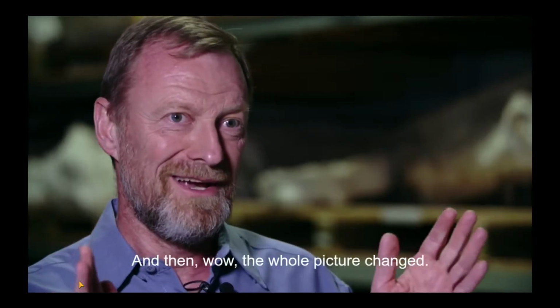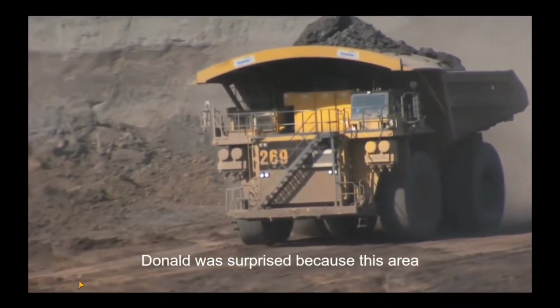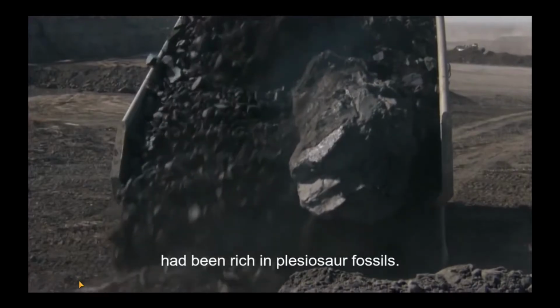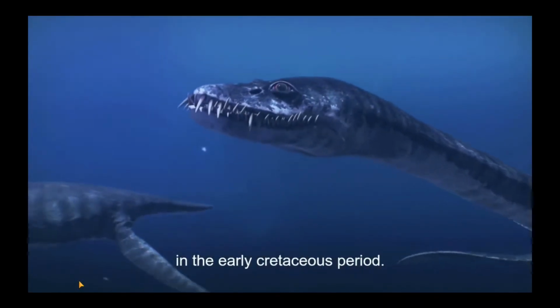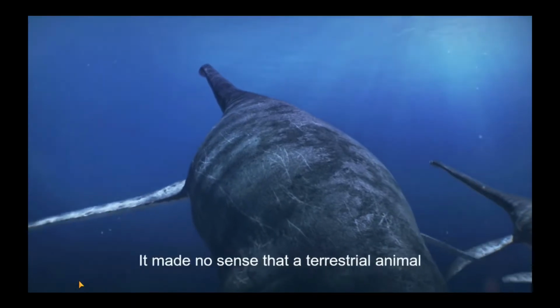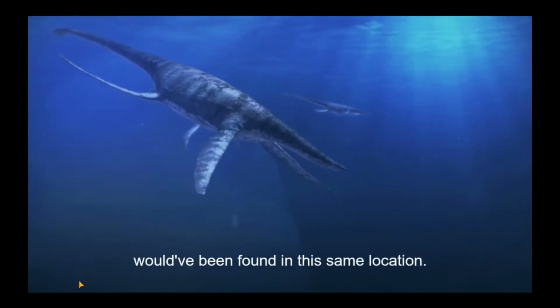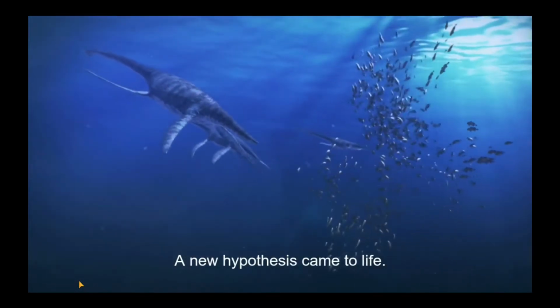And then, wow, the whole picture changed. Donald was surprised because this area had been rich in plesiosaur fossils, marine animals that would have lived in the area in the early Cretaceous period, a time when Alberta used to be covered by a large inland sea. It made no sense that a terrestrial animal would have been found in this same location. A new hypothesis came to life.